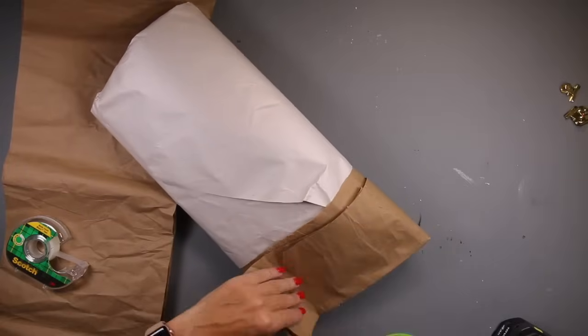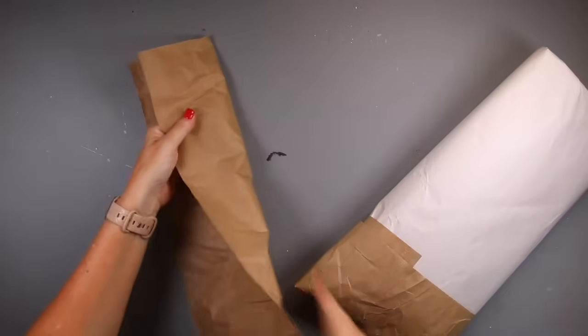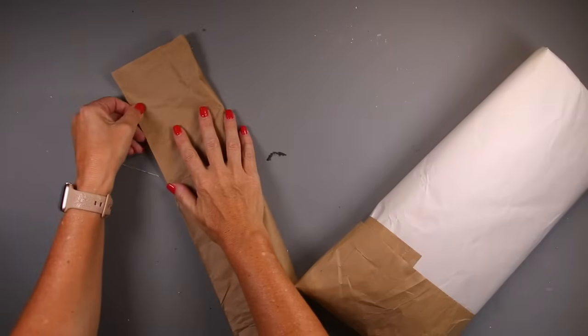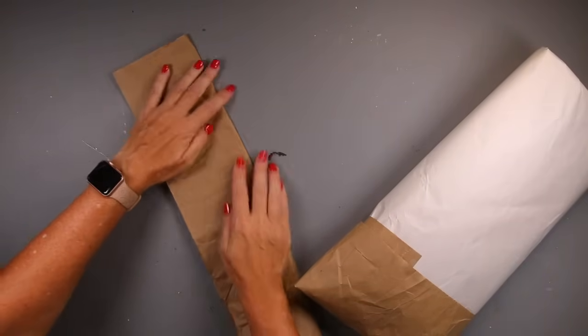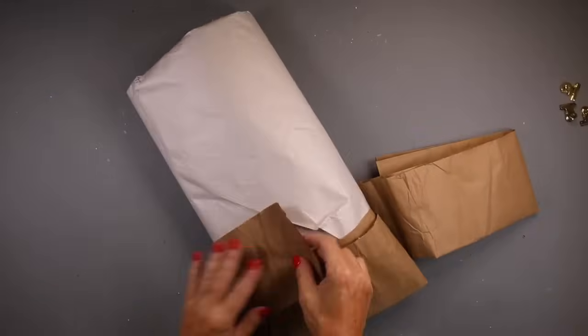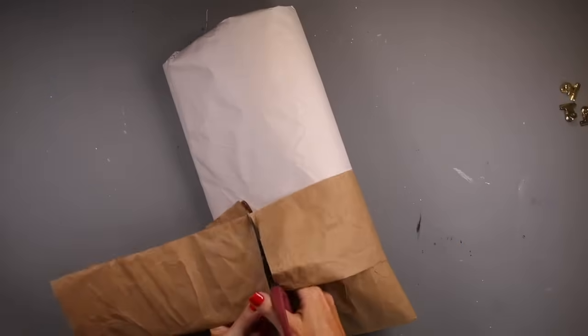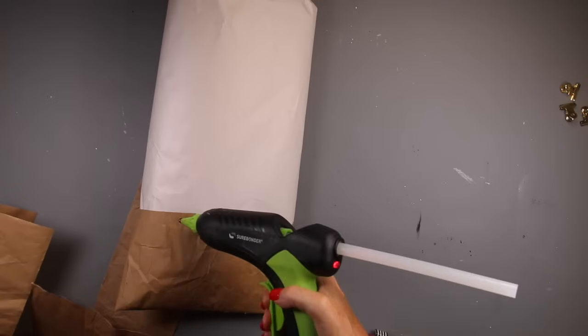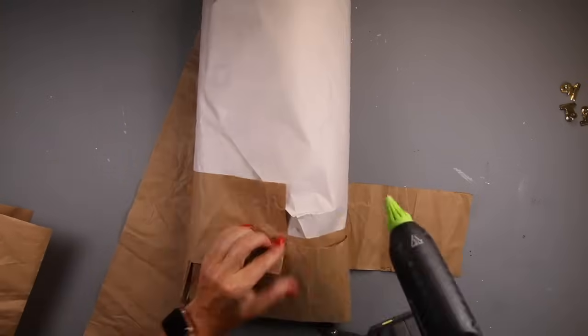Once I have the bottom all wrapped up, now it's time for me to go ahead and wrap up the rest of it. So you're thinking of the paper like you would a thicker piece of fabric or a ribbon. So I took another strip, I folded it in half, I wrapped it around, I cut off the excess, and then I took that half and I cut it in half because you don't need it to be doubled over. From here, you just start covering up the container.